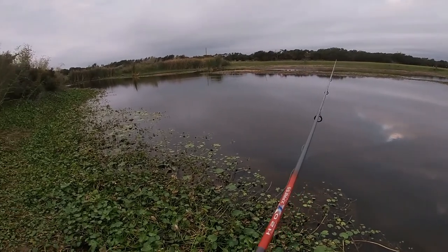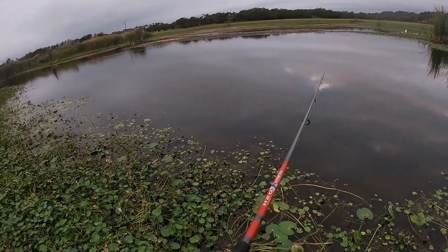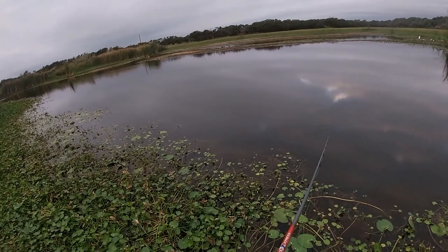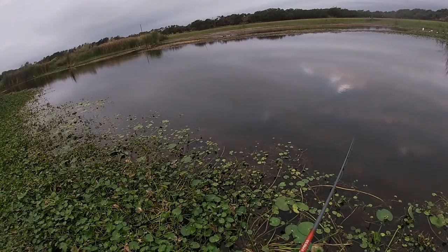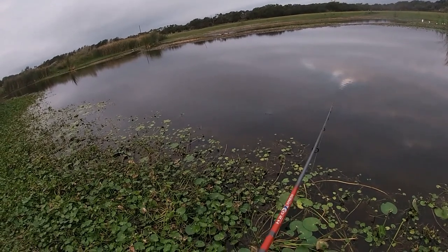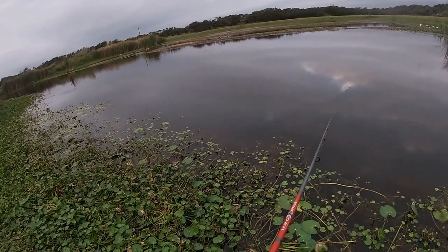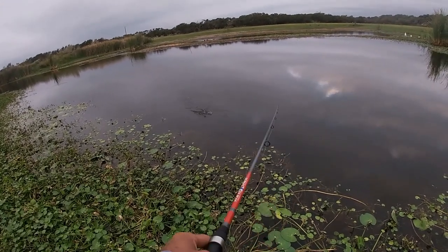Beautiful conditions, overcast, barely, I mean, just a breeze happening right now. Trying out in the open, then I'm gonna work these pad areas. I don't think there's any bass roaming around in the middle. I think they're all working these pad lines, grass lines. My heart is absolutely pounding after the last couple of fish. Yeah, these bass are working these grass lines and stuff. Let's get her out there.